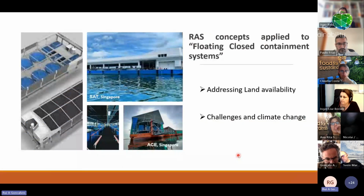Another, more expensive system that you could compare more with what you see in Norway is what is called in Singapore floating closed container systems. Basically these are RAS systems built on boats, floating in the water. These are two examples that you see in Singapore: SAT, the Singapore Aquaculture Technology, and DACE. Basically these tanks don't have contact with the water in the environment, and this is a response to address the low land availability in Singapore.